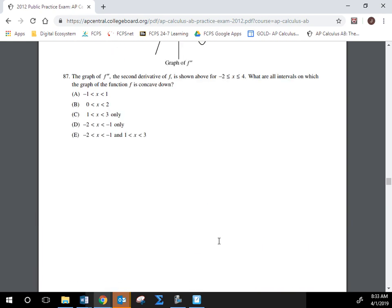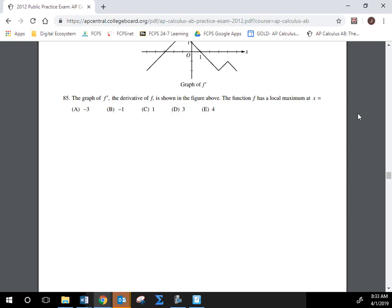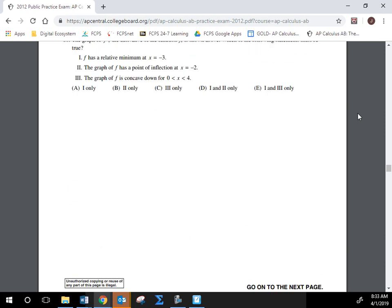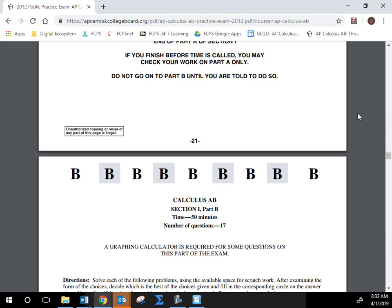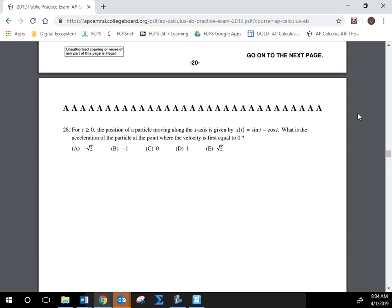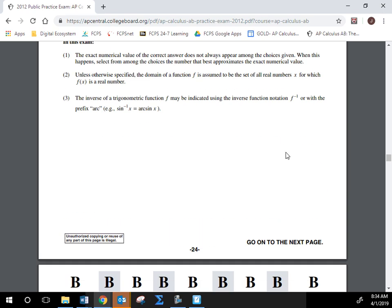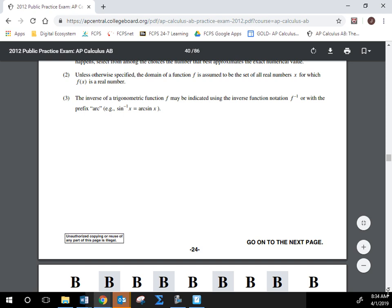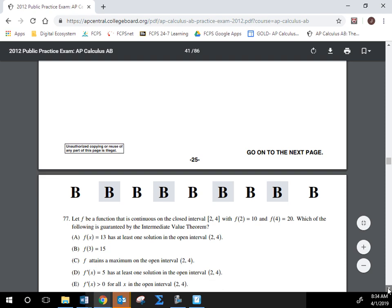Also, something kind of interesting about AP: the numbering is odd. In the first chunk, our numbers end at 28, and then the next section starts at, I think, number 76. Why did they do that? I don't know. It's not that you're missing questions in between, that's just what they do. So don't be alarmed by that.